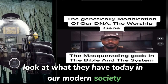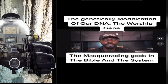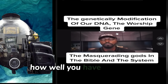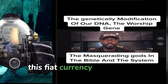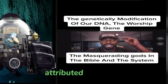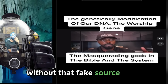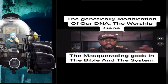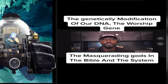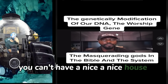Look at what we have today in our modern society. We have a modern slave trade going on every single day, especially in places like America. How? Well, you have this fake currency system, this fiat currency, money that doesn't even exist. It's just pieces of paper with conscious attributed value to it. And these people have you thinking that without that paper, you can't have a good life. You can't do anything. You can't go anywhere. You can't have a nice car. You can't have a nice house.